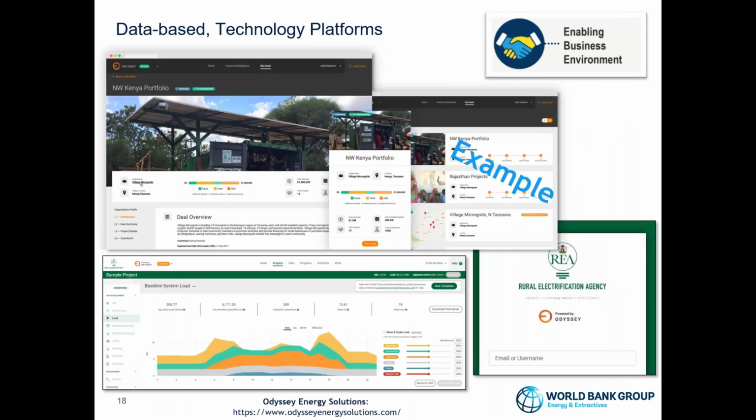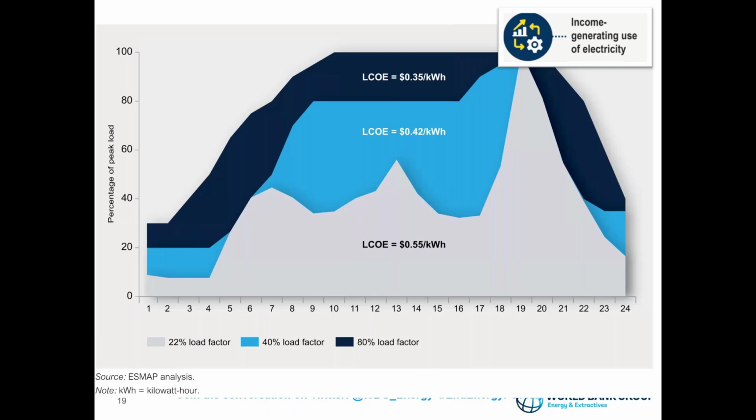So another example is the database technology platforms. As mentioned, for Nigeria, we're working there closely to bring all of that data together, and Odyssey is the leader in this sector. It's a great example of where today you can bring all this information together, and Homer is also part of these tools. With all this market intelligence, you can run it through these tools to help you make optimum designs, as well as look at what the best projects are from a rate of return perspective. Again, from a private sector perspective, but also from a public sector perspective. And in Nigeria, we're working with the government to set up a tender for minimum subsidy around this platform.